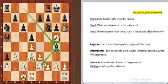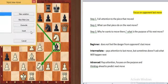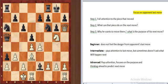Because it's very possible that white could do his step 1 and 2 and say, well, I am focusing on the bishop and I'm aware that he wants to capture the knight, but I don't really care about that, because even if he captured my knight, I'll just capture him back. So this is an example of an intermediate player who did his step 1. He was aware of that bishop and he asked himself, what can that bishop do on the next move? And he was aware that the bishop wanted to capture the knight, but he was okay with that because we'll just capture back.